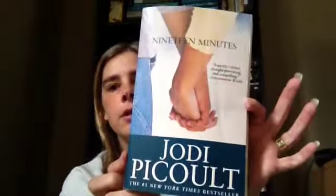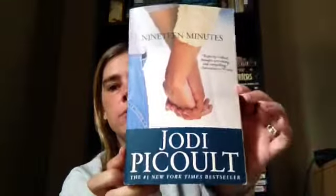So anyway, last month I picked out one book that I haven't read yet, and I picked this out because I'm going to BEA in May, and this author is going to be there, so I'm hoping to read this soon. And I already read one of her books before, and I really enjoyed it, so I picked this other one up, and it is 19 Minutes by Jodi Picoult.